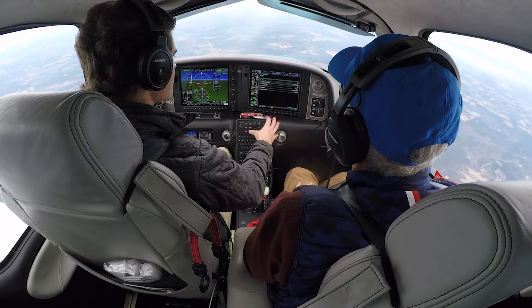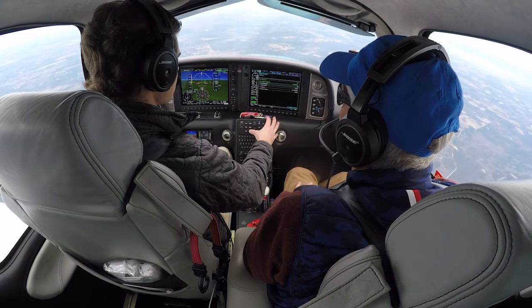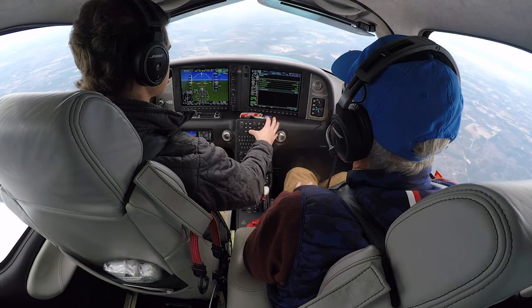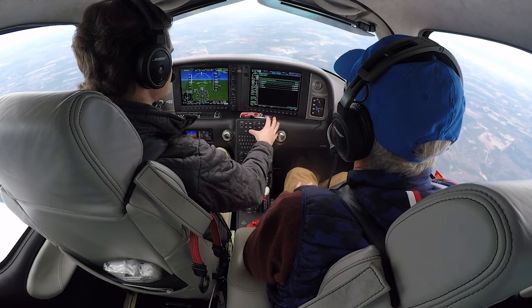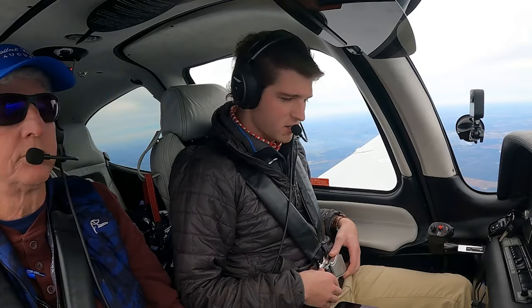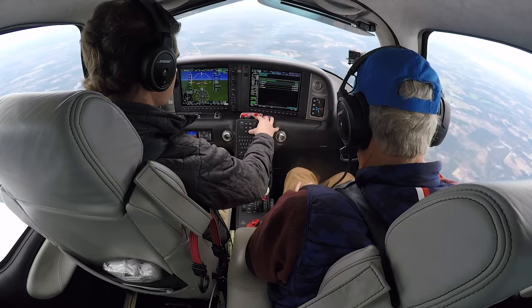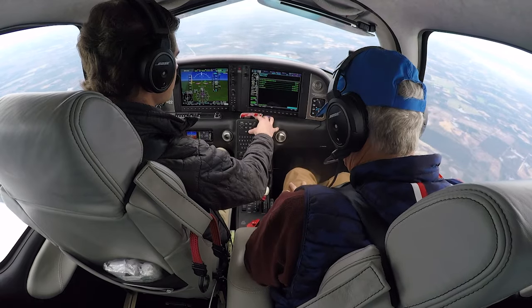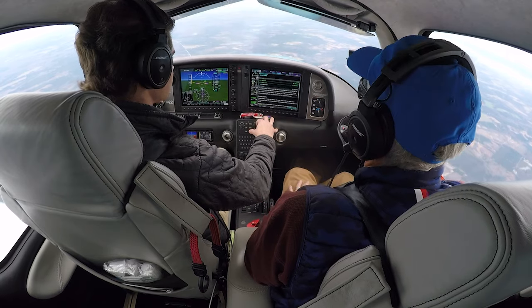Checklist: altimeter set, cabin heat good, landing light, get that on. Fuel system is good, mixture, brakes. Before landing, seatbelt shoulder harnesses, mine's on. Mine is good and properly secured, low and tight, across the pelvis. Fuel pump, we'll get that on. Watching the mixture, flaps, autopilot. Run through the landing checklist.